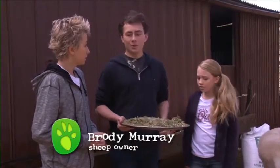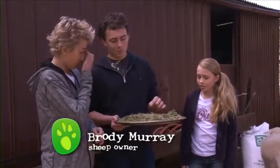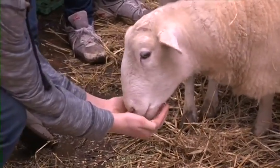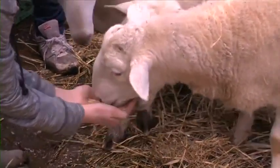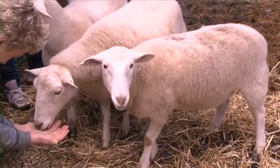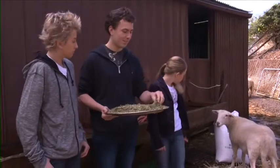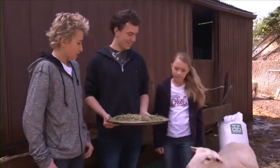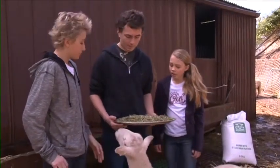Pretty much, we wanted to get some sheep, not really for the wool, but just for a pet in general. Just looking after them, having fun. Yeah, they're a pretty cool pet. And they look so chilled out. Do you need to do much with them? Not really, just a bit of open land, some food and some love, and that's pretty much all you need. So do you have to shear them like a normal sheep?